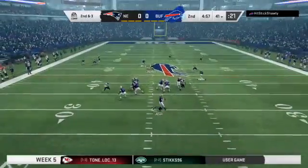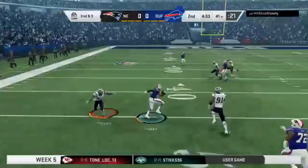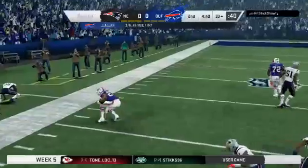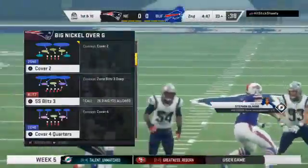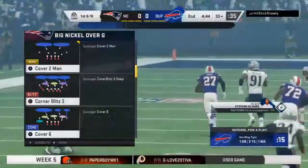From the 41, Allen. That's caught by Howard. Now he's going to get this all the way down inside the 35. The extra effort after the catch makes it good for a gain of 26 and also a first down.